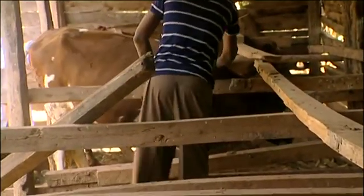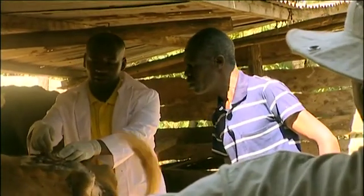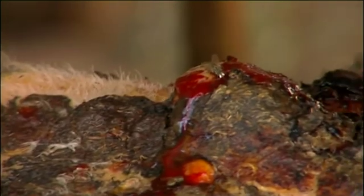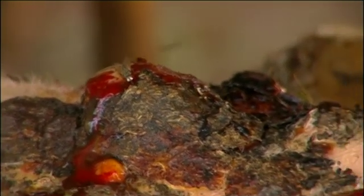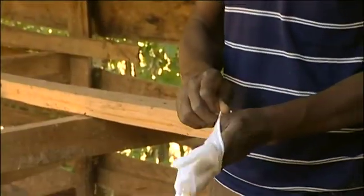Luckily, Dr. Benjamin Ruto, a veterinary officer from Coopers, has come to take a look. Dr. Ruto tells us that the disease is called dermatophilosis. This disease mostly affects the white parts of the cow and is spread by flies who lay eggs in the wounds. It is important Arthur and the doctor wear protective gloves to prevent the spread of the disease.